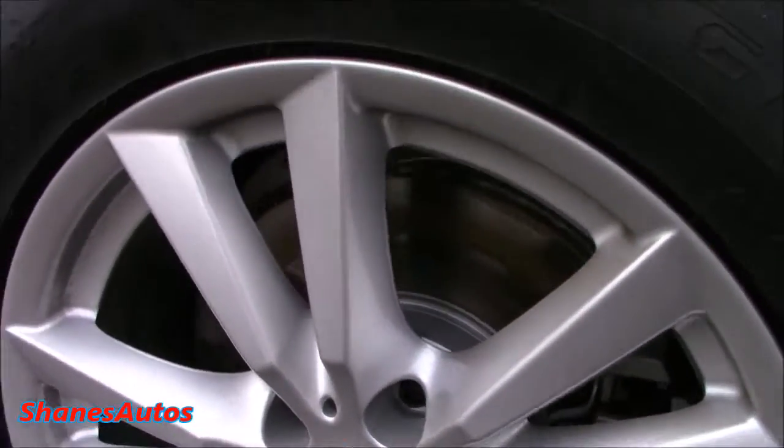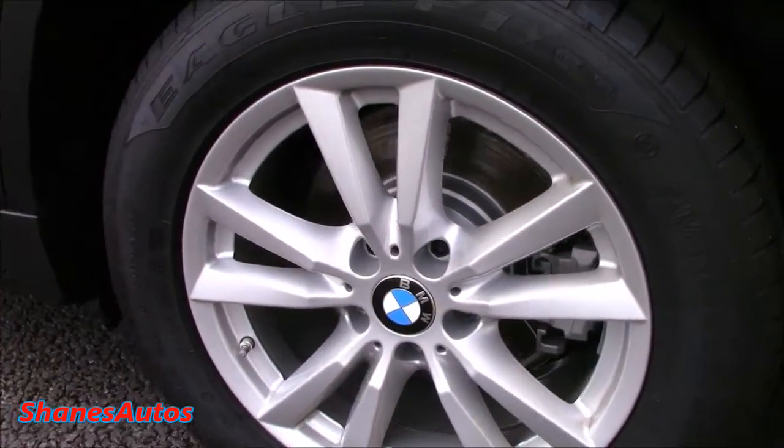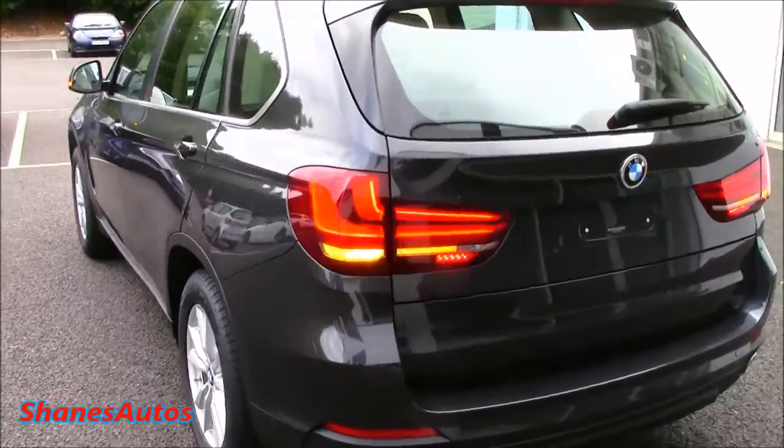It also features an independent McPherson strut front suspension and a multi-link rear suspension. It also has four-wheel ventilated steel disc brakes. Coming around to the rear, the X5 has LED taillights, dual stainless steel exhaust tips, and parking sensors.